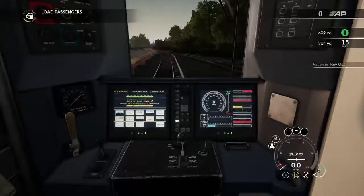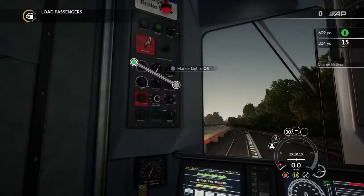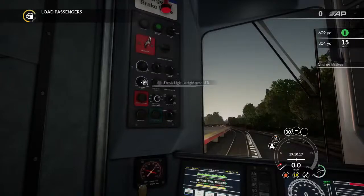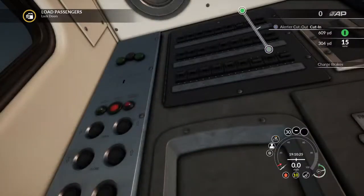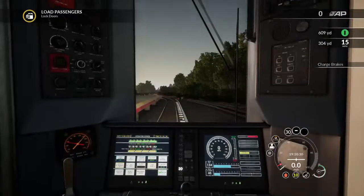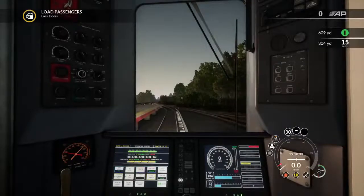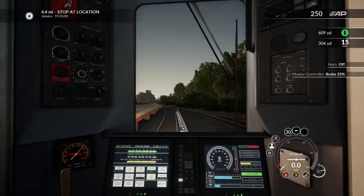Quick, quick, quick, quick, quick. Getting good at this, how quick I can set up the cab. ECD on. And we got a go, just like that. Must be a world record for it. Bye bye, Belmont Park. We're going home.